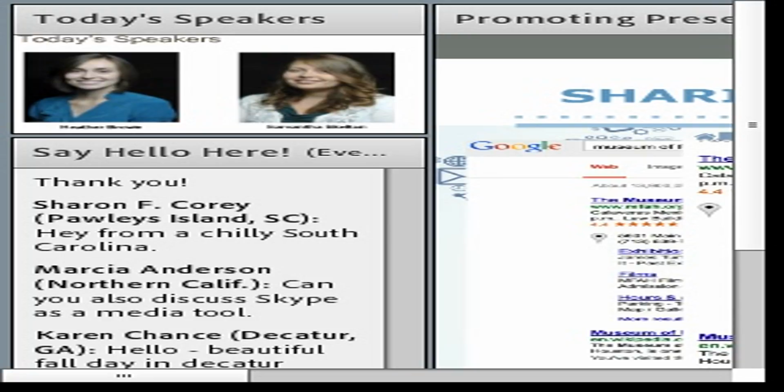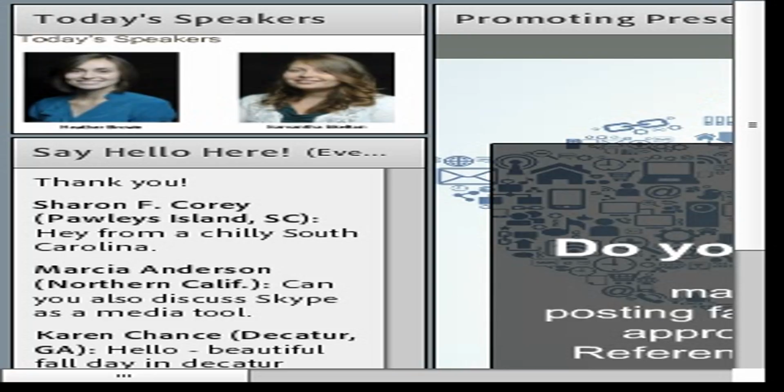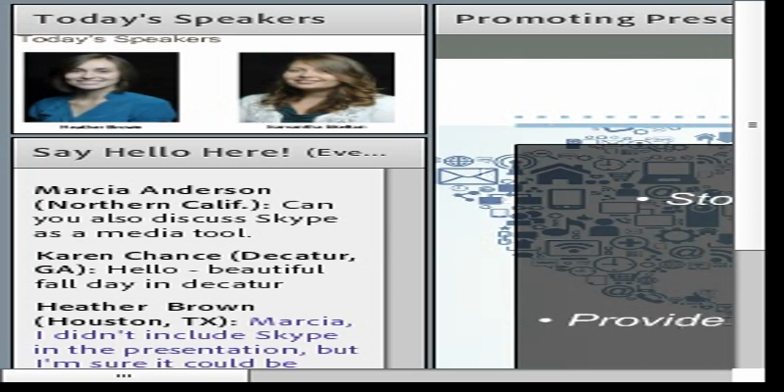So that brings me to tip number two, which is do your research. You want to make sure you're posting factual information on whatever platform you're using, but especially those platforms that demand it. And here I have a screenshot of Wikipedia's help page called What Wikipedia Is Not. So there are plenty of resources available to help you navigate those kinds of tricky areas. And now I'll turn it over to Heather, who's going to talk about sharing images.